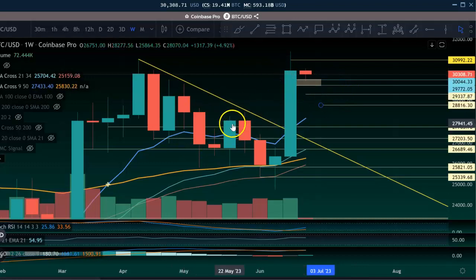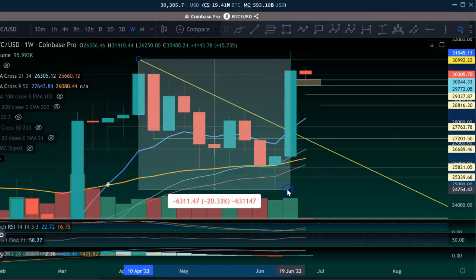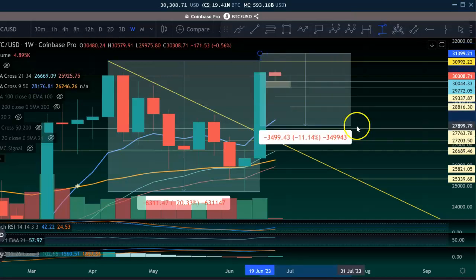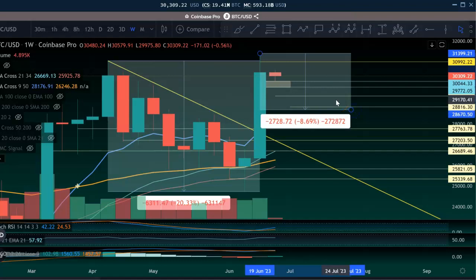I'm not expecting it to be such a long and deep pullback as this one here. This was a pullback that took us around 20%. I'm not expecting another 20% pullback. If anything, I expect that this time it will be a much smaller pullback. Something like 10% is quite a decent one, maybe 11% even. And if we are to find the support at our 9th moving average, this will be around a 10% pullback. This is if we do it right now, but over time, this moving average will go slightly higher. So we could be looking at a pullback of around 8%, 8-9%, not necessarily anything deeper than that.